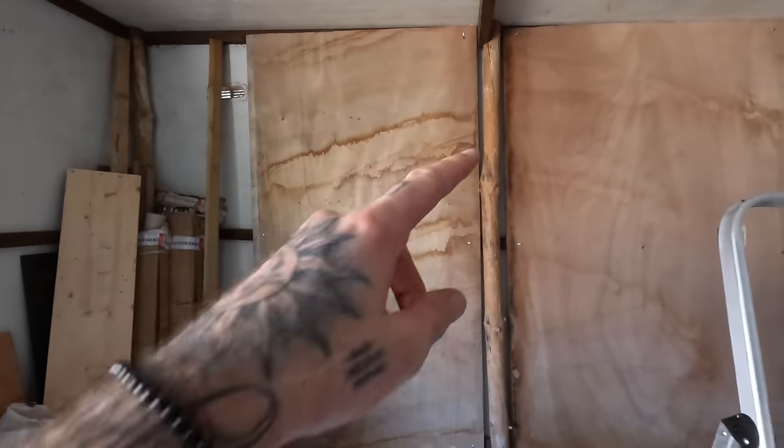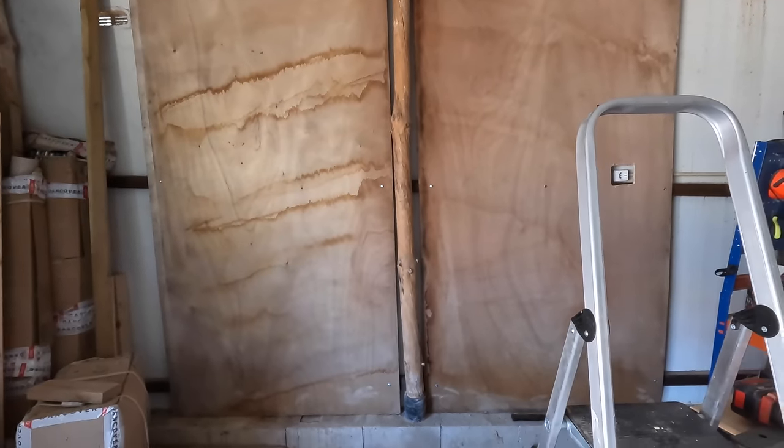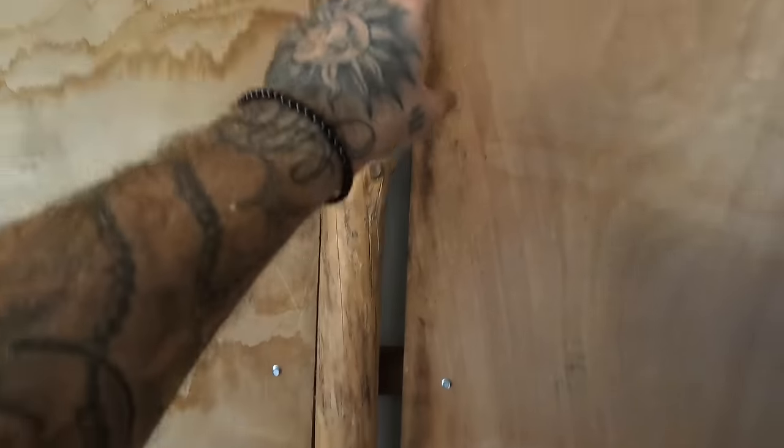Okay, so as you can tell, this is where we got to. Because the beams are actually trees, they're not planed or anything. So as you can see, even though it's sort of touching the bottoms and some of the top, it's just all over the place. So yeah, maybe it adds to the naturalness of this metal garage with trees propping it up.